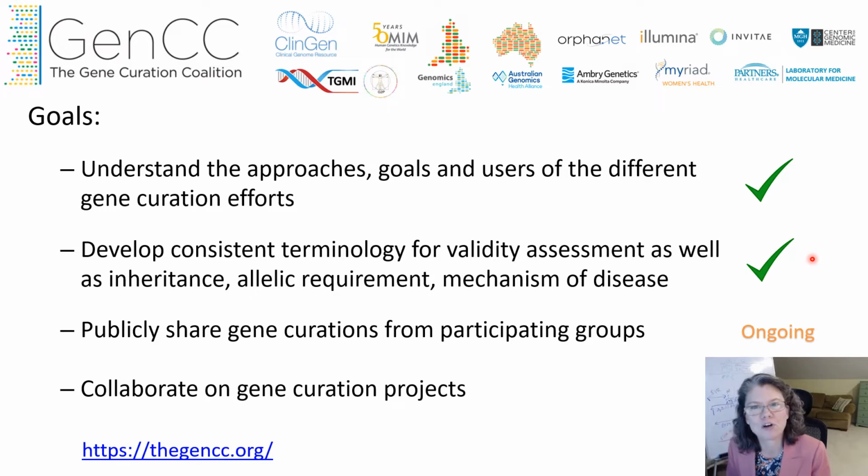ClinGen is not the only group that curates gene disease relationships. In the last couple of years, we formed an organization called the Gene Curation Coalition that, at the beginning, brought all of the public gene resources together, with the goal of clarifying the overlap between those efforts, understanding how they classify genes, and then we developed consistent terminology so that we could interoperate between the different gene level resources. And now we've been focused on posting gene curations from any group willing to share their data. And we've added more recently many clinical labs that, although they hadn't maintained public resources with their data, were willing to share it. And so this has been a work in progress. We've launched our GenCC database now, and we are now working to collaborate on gene curation projects between the groups.